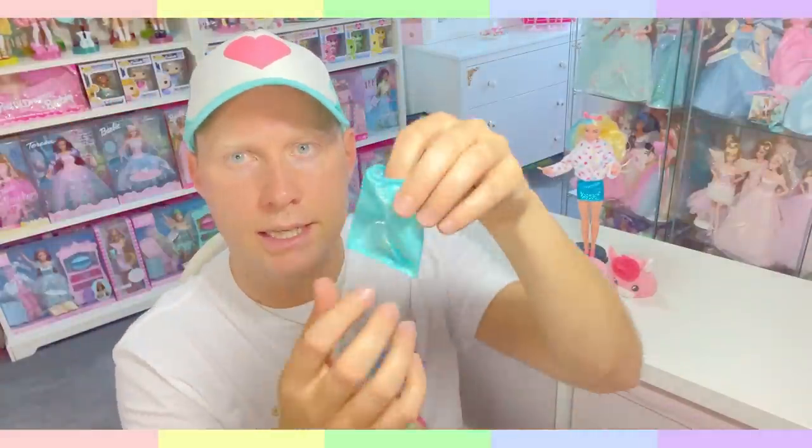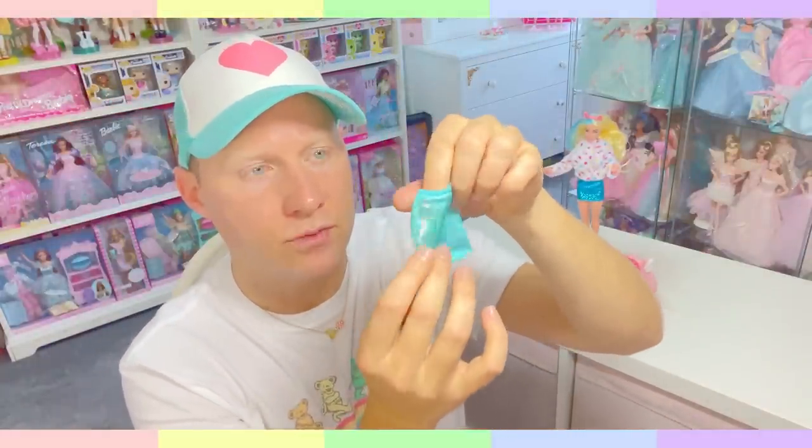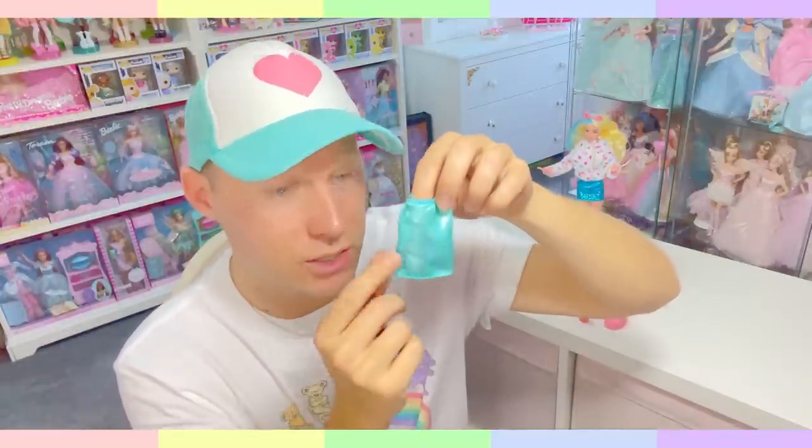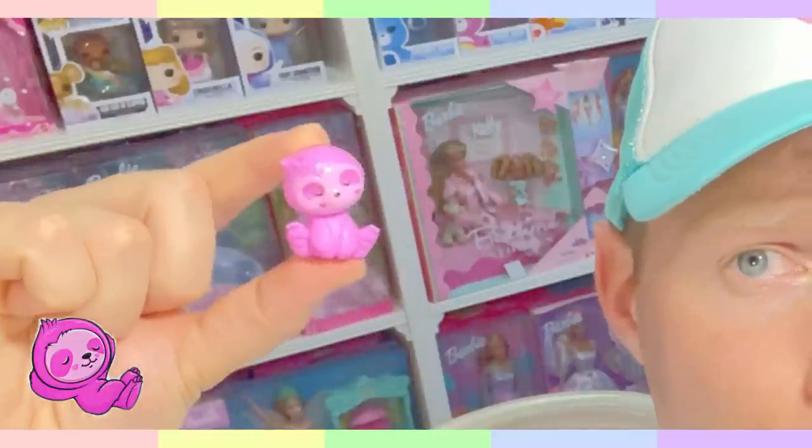Her skirt is actually a pretty nice fabric, and I am living for this color. You know, I am obsessed with seafoam green, so I really like this skirt. And of course, her little friend, the mini sloth. Now, this one is really adorable. He is so cute, you guys.